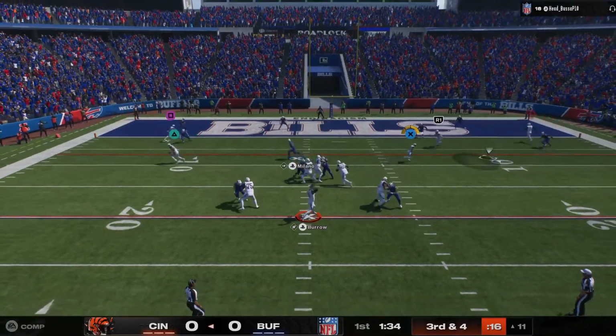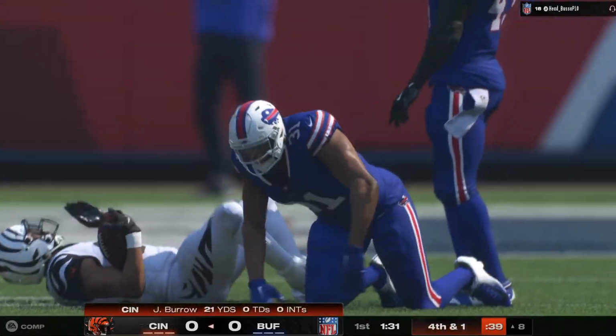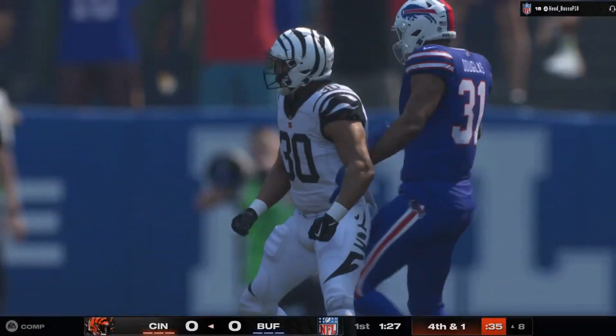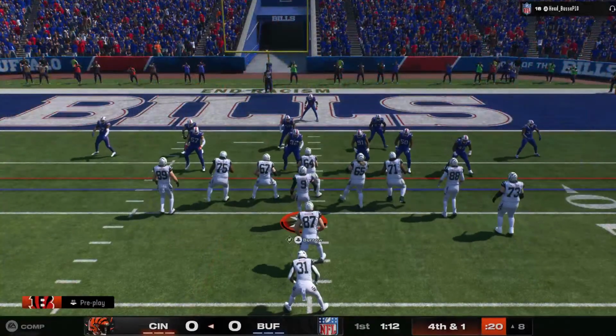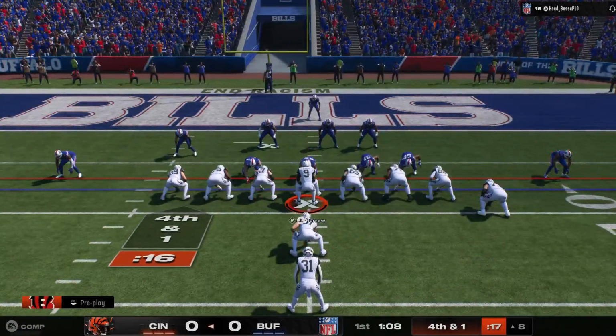Now it's Burrow. This will be caught once again by Brown. And he's going to be a yard short. Needed 4, but got 3. How about that strategy there, Brandon? 3rd down. They just said, we've got faith in our tacklers. We'll give you the short stuff, and just decided to protect the sticks.